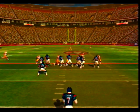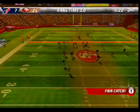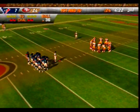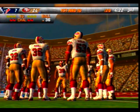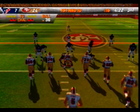Strong comes into the game for the punt. Buckley lines up deep for the punt return. Fair catch called for. Fair catch made at the 36-yard line. First and 10. Ball on the 36-yard line.